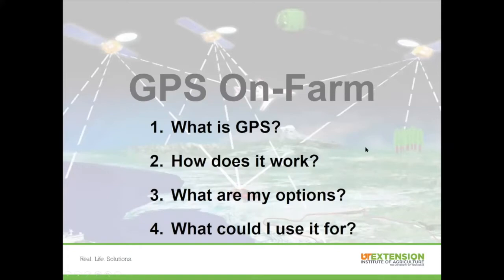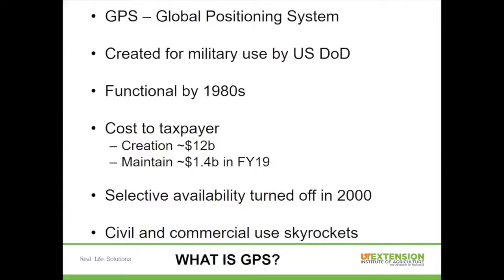In this presentation, we will cover topics around 4 learning objectives. 1, what is GPS? How does it work? What are my options for use? And what applications could I start or expand my use for?